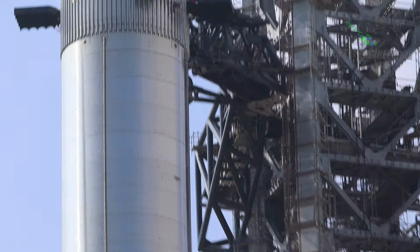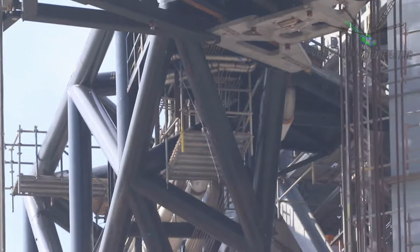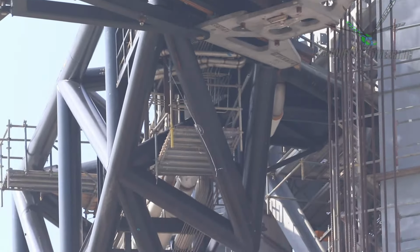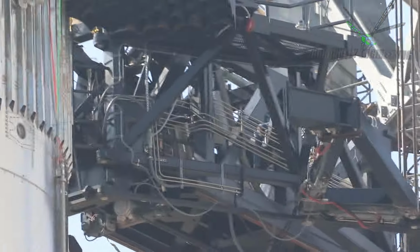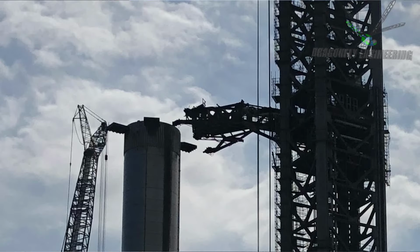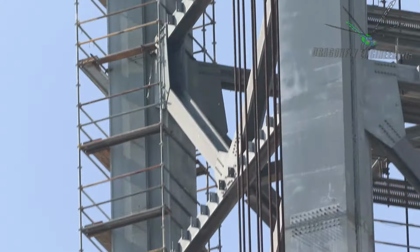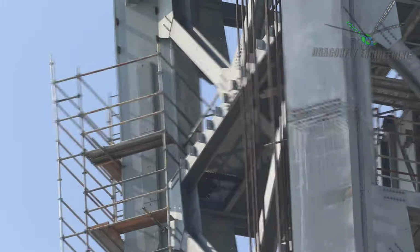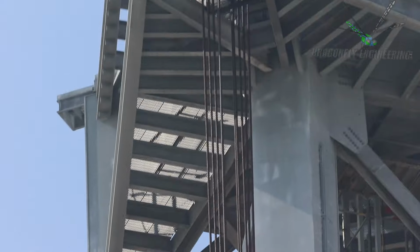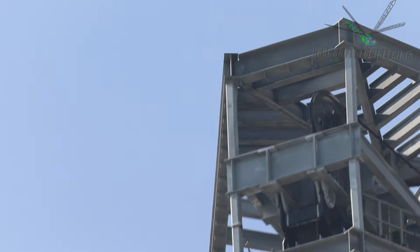So let's zoom way in. See how much we can see. It's kind of hard to see the screen out here. But here's some details of the quick disconnect arm, which rotates out of the way right when the booster is going to launch. And then you can see up here the steel cable pulley system, which actuates the chopsticks, which will lift and lower the booster after it hover lands onto the chopsticks.